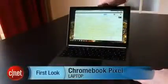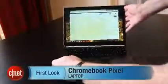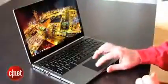This is Stephen Shankland with CNET News in Paris, and this is the Chromebook Pixel from Google. It's the first Chromebook from Google itself instead of from partners such as Samsung or Hewlett-Packard, and Google is starting off with a bang. That's because the Chromebook Pixel has a terrific 12.85-inch display.